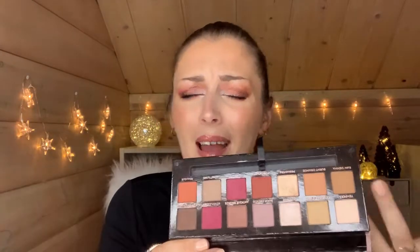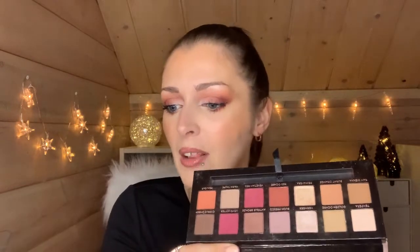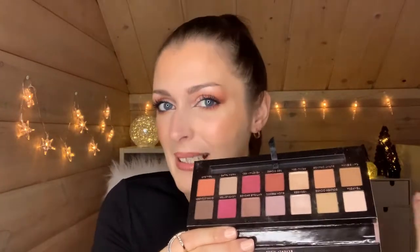I think it's more one of these palettes that I kind of have to have because it's beautiful and because it's such a staple and because it's so easy to wear, but it's definitely not gonna be a palette that I look at and I think, oh my god, I can do this or that, or I remember creating that look, or oh my god, it's so pretty. You know, it's definitely more of a basic palette, I would say, although it has some pops of color here.